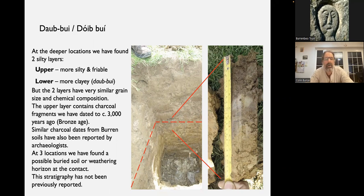These two layers have very similar grain size. The upper layer contains more coarse material and also contains bits of charcoal, some of which we've had dated to about 3,000 years ago, and similar dates have been reported elsewhere by archaeologists. And at a couple of locations, we've also found what appears to be a soil horizon or some kind of weathering contact between these two layers.